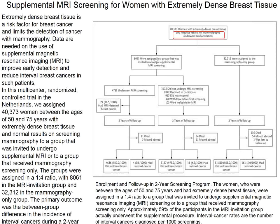Now, 8,000 women with dense breasts but negative mammography screening were randomized to MRI. And about half of them showed up, almost 5,000 showed up for the MRI screen to which they were invited. And this was done with a 3 Tesla scanner. Now, of the 5,000 women that underwent MRI screening, 79 of them had a suspicious lesion and eventually received the diagnosis of breast cancer.